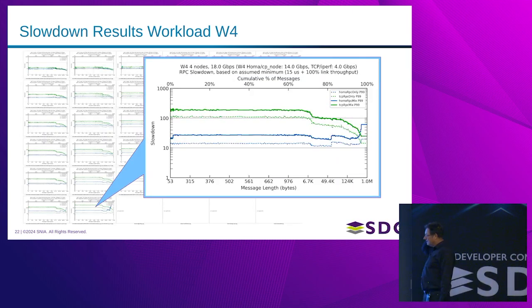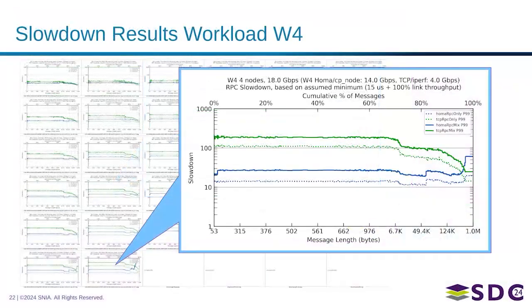Let's look at this data. Yeah, that's kind of what we expect. A little bit of TCP background traffic, 4 gigabits out of the 25. And the key traffic is now Homa versus TCP. So Homa performs as we expected.